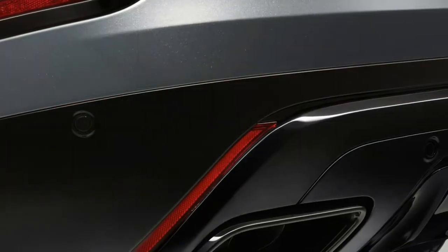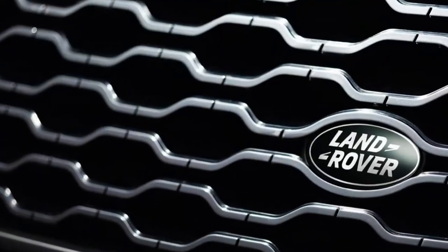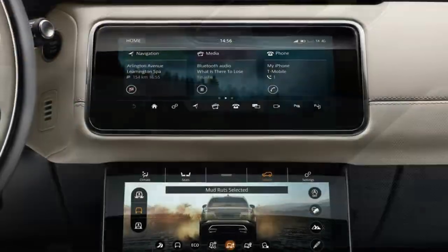What's underneath the Range Rover Velar's skin? The Velar is based on the same platform as the Jaguar F-Pace, with double wishbone front suspension and multi-link rear, with an excellent ride and decent handling. Land Rover's air suspension is an option on the four-cylinder models and standard on the V6s.